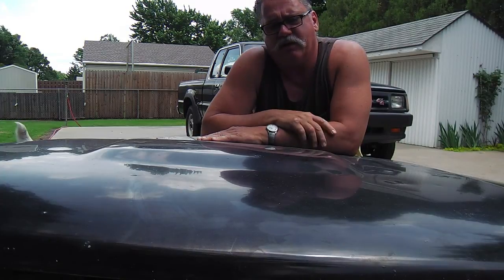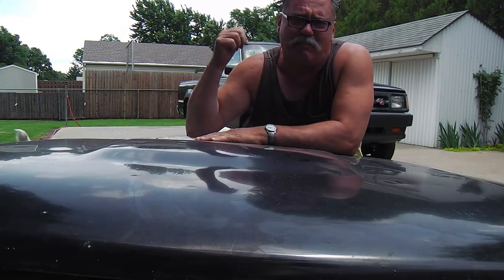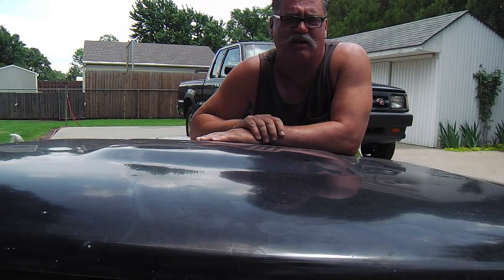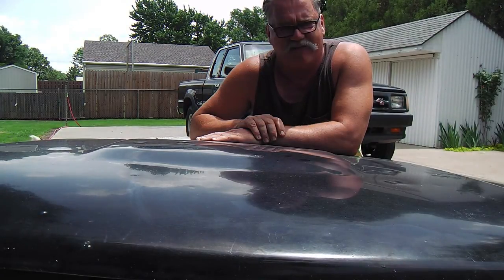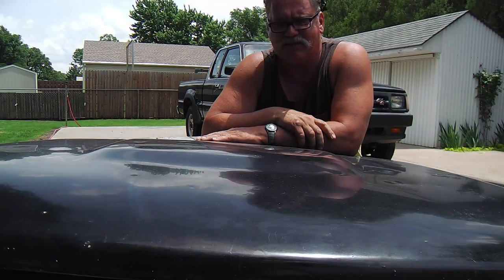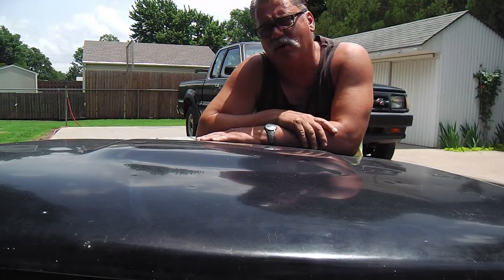So here I am doing it, and I'm just going to share it with anybody out there who has wondered the same thing, because these Mazda trucks were great trucks, and they probably made them for 10 or 12 years, and they're very well rated. I like this little truck. It's four-wheel drive. It's got an automatic transmission. The transmission is rated well. The motor's rated well.